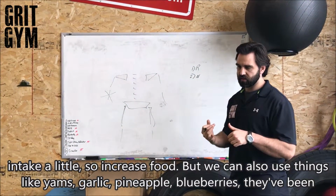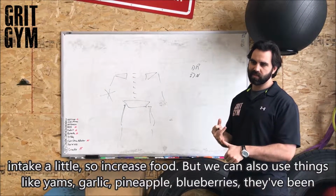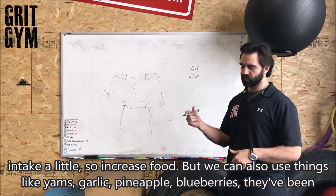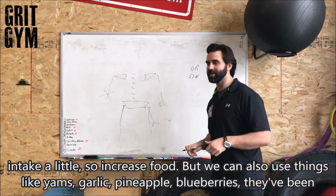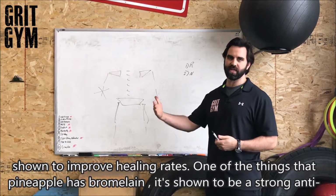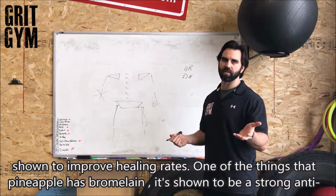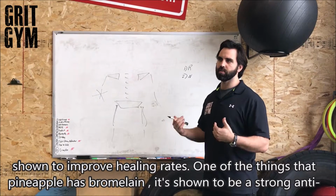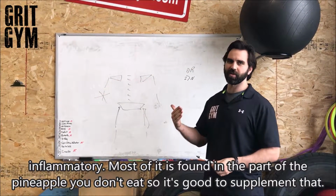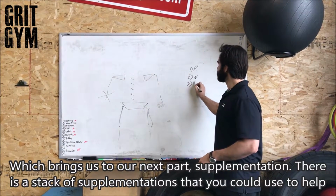But we also can use things like yams, garlic, pineapple, blueberries. They have both been shown to improve healing rates. One of the things that pineapple has is bromelain, and it's shown to be a strong anti-inflammatory. Most of it is actually found in the part of the pineapple that you don't eat, so it's good to supplement that. Which brings us to our next part, supplementation.